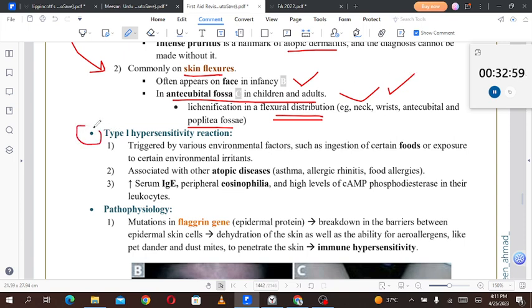It is a type 1 hypersensitivity reaction. It is triggered by various environmental factors such as ingestion of certain foods or exposure to environmental irritants. It is associated with other atopic diseases, for example asthma, allergic rhinitis, and food allergies. There will be increased serum IgE, peripheral eosinophilia, and a high level of cyclic AMP phosphodiesterase in the leukocytes.